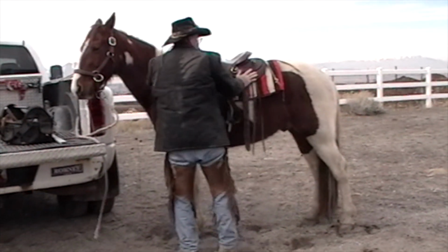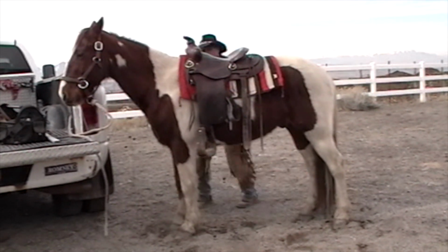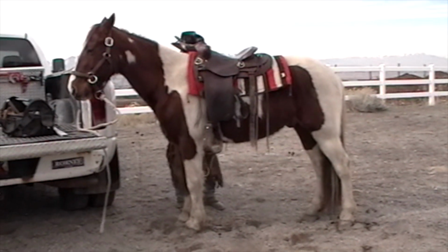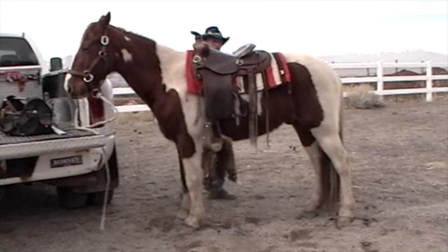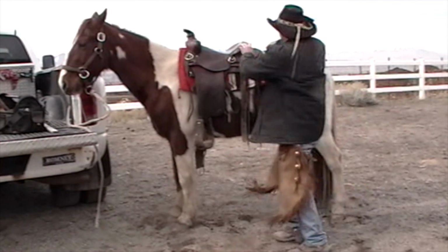He has very good withers, a very good conformation. Average saddles fit him very well. Mine is a regular quarter horse bar saddle. Fits him very well.